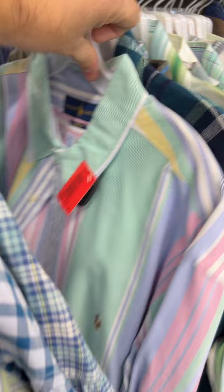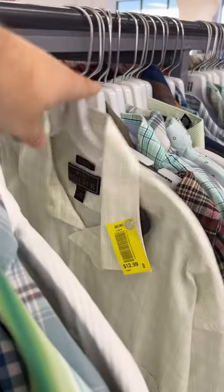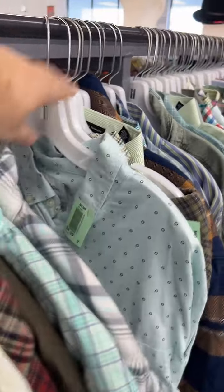Those are all too expensive. That's a nice Ralph Lauren, but it's way too much. Way too much. Too much sauce. George. We don't like George. Tommy Bahama.